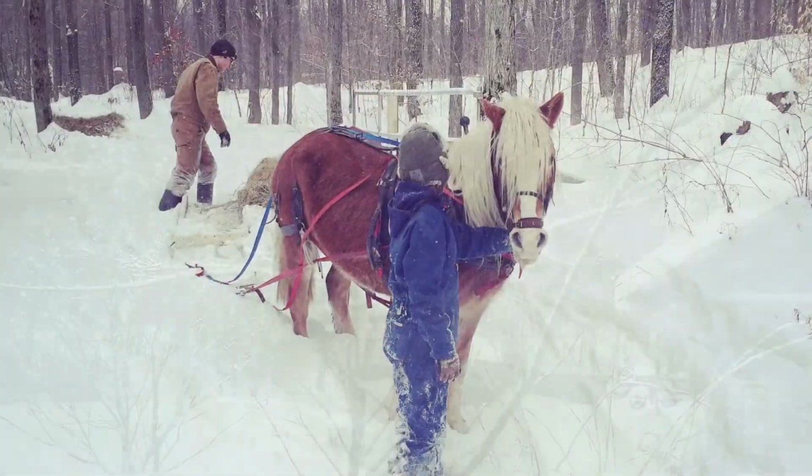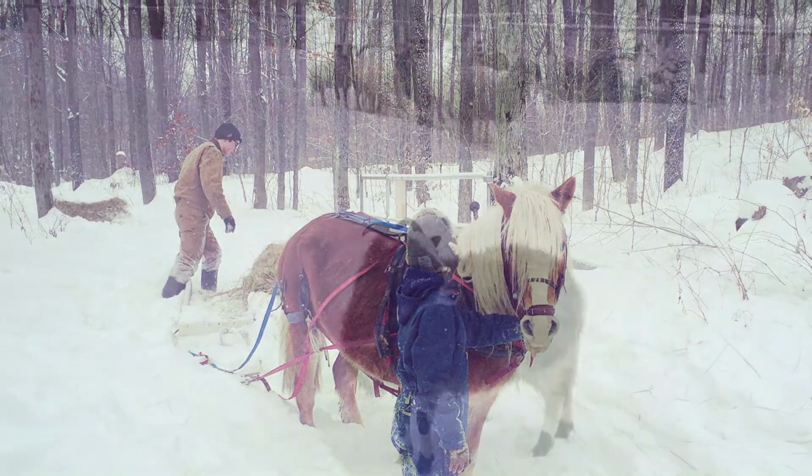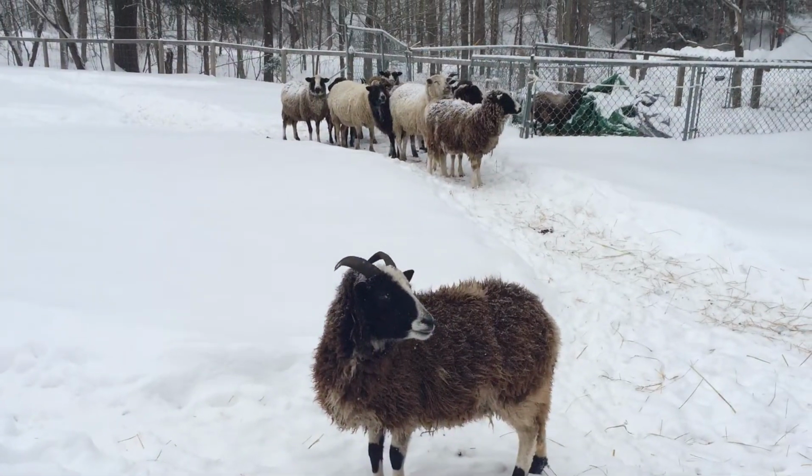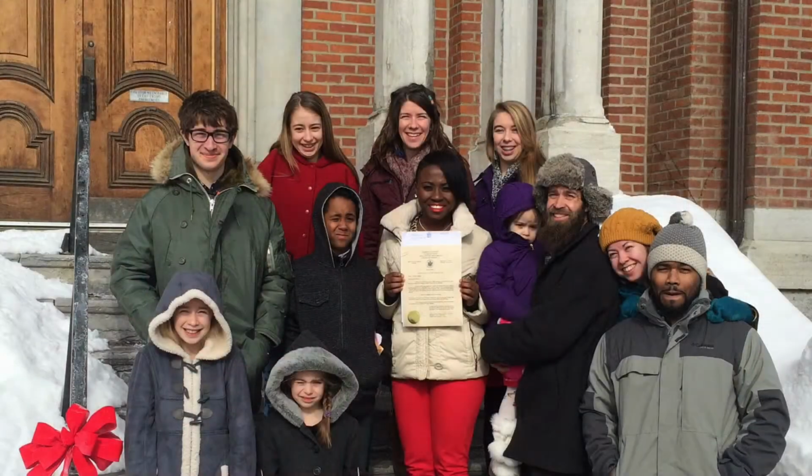Our horses help pull hay and firewood in the wintertime for the farm, hay for the sheep over to the sheep pen. That's their winter pen. They spend three quarters of the year out on the grass. There's my husband, and there's our whole family. We've got a big family.